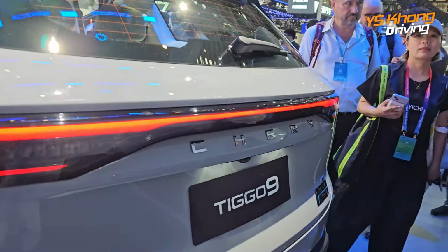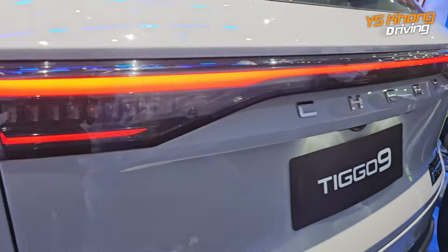So we know that nowadays cars are all LED, and this one has got a light bar that goes across from one end to the other end, and of course you see the Chery logo here with the Tiggo9 here.